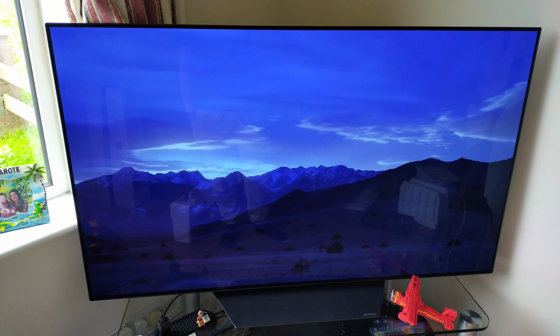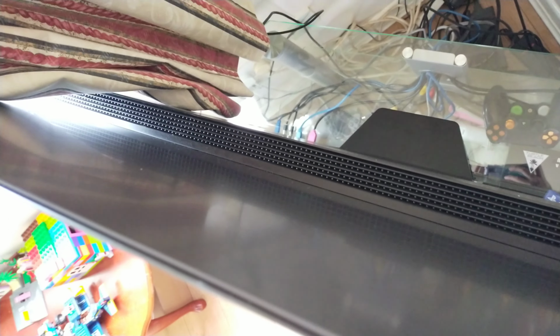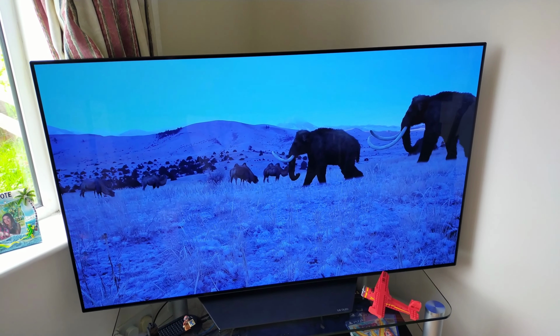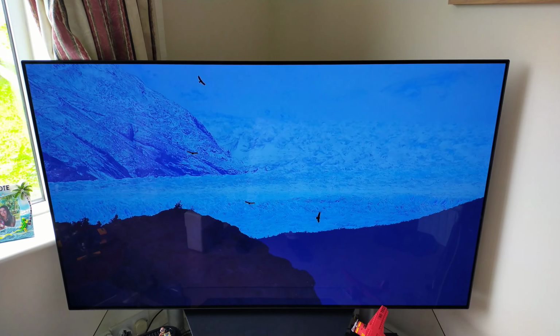The sound on it as well is really good. There's actually a good bit of bass on it. As you can see back here, there's a big chunker of a thing on the back of it, so there's a good kind of bass coming out of that. So that's definitely good for Bad Batch and for gaming and stuff. So that actually looks so good. I think me and Shannon will be watching an awful lot of nature programs in Ultra HD from now on.